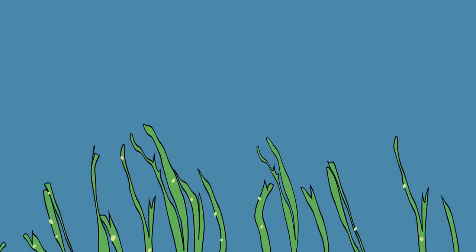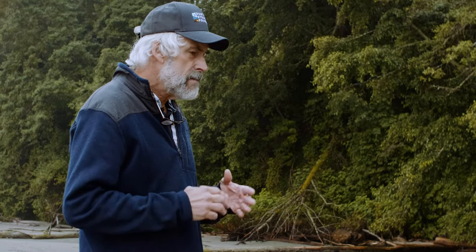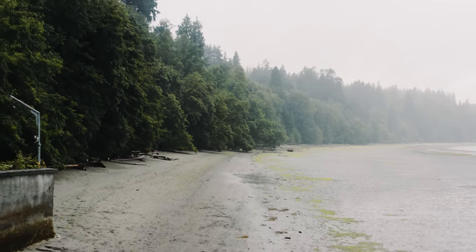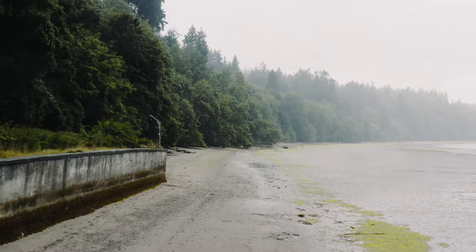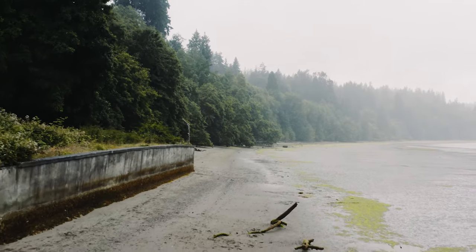The forage fish in turn feed salmon, and they're part of a much larger ecosystem that extends as far up as the orca. In addition, by cutting off the natural supply of sediment, we're reducing the sand and the gravel that can reach the beach, that builds our beaches over time. So in many different ways, armoring interrupts and can actually alter the processes that shape our beaches.